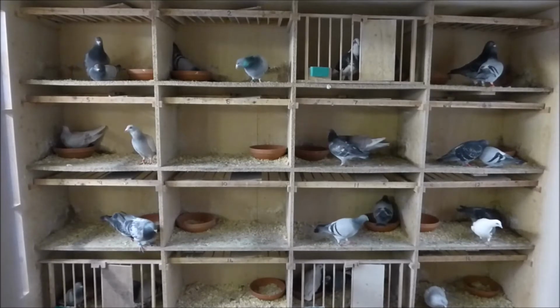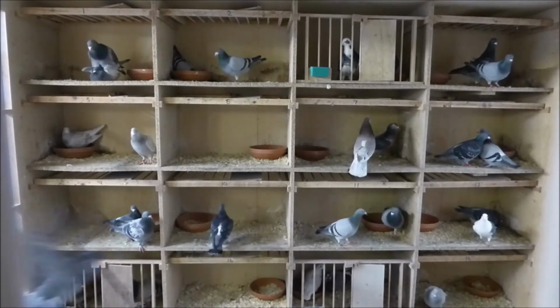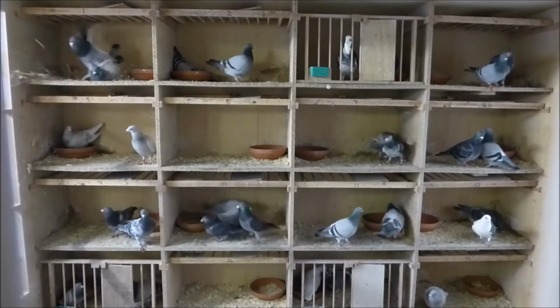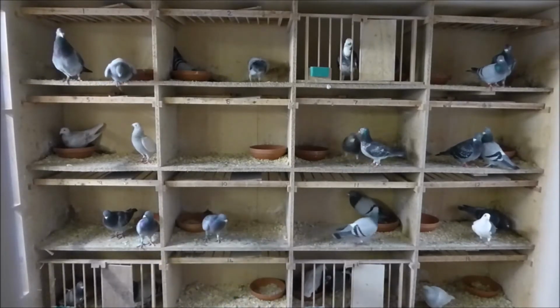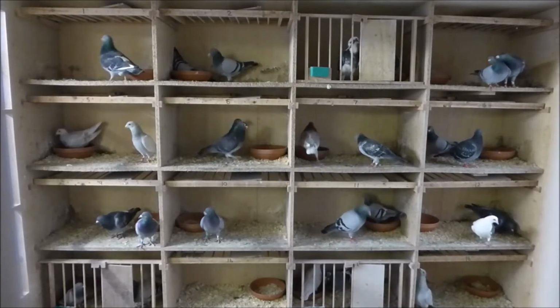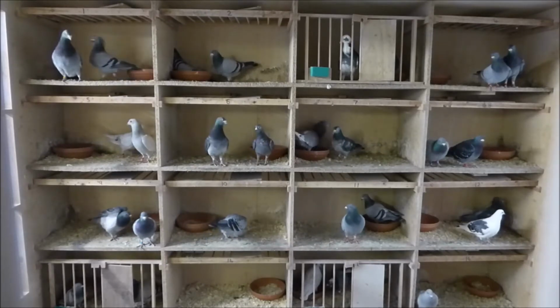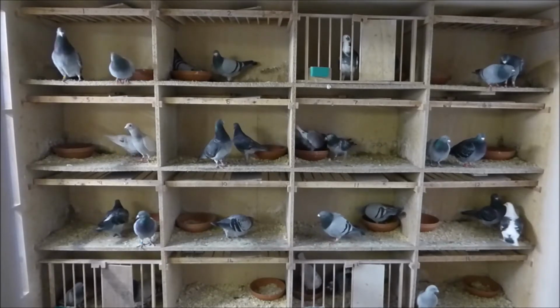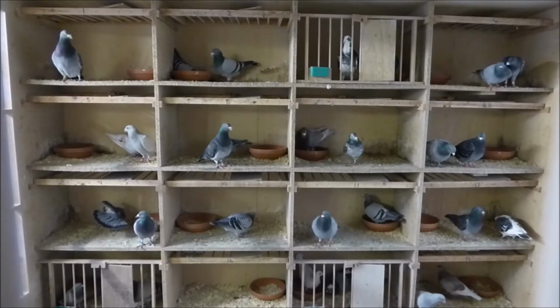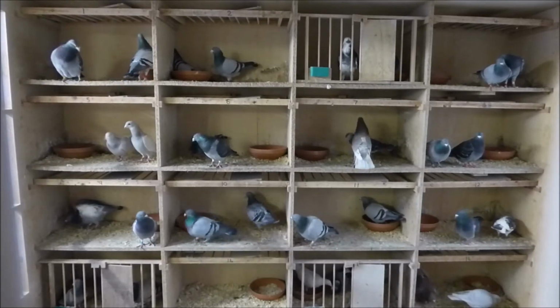The bottom left hand box, box 13, he's an old boy, the oldest one that we've paired, an 03 bred pigeon, but I had a spare box and a spare yearling hen and saw no reason why not to pair them. So I've let him go in there. If he fertiles, he fertiles. If he doesn't, he doesn't. I'm not too worried. They're paired, but she's not going back to the box at the moment. That's why they're still in the box.